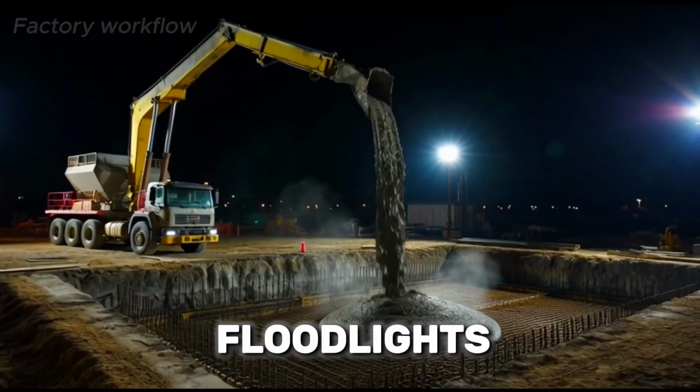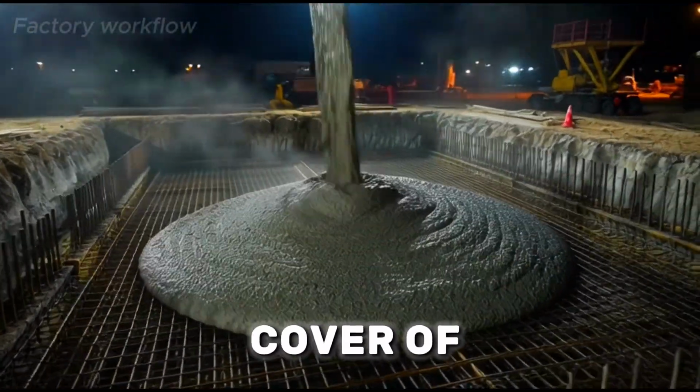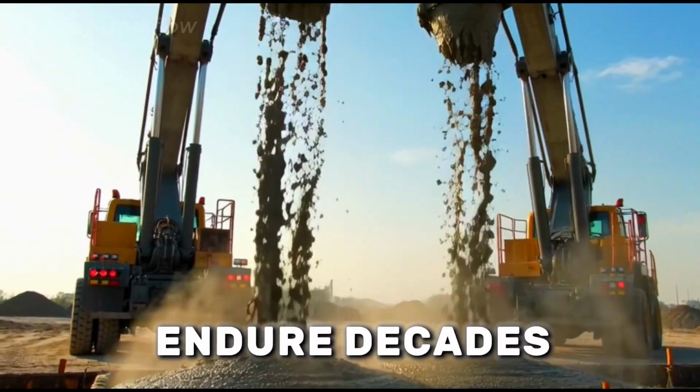Under powerful floodlights, concrete pours non-stop into the foundation, forging strength under the cover of darkness. Pump trucks deliver thousands of cubic meters of concrete, each drop critical to a structure that will endure decades.